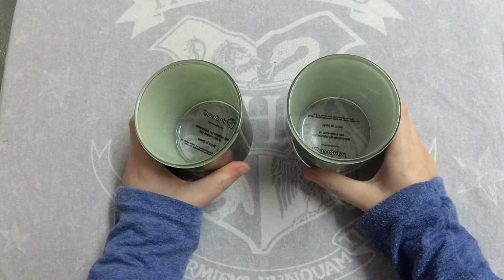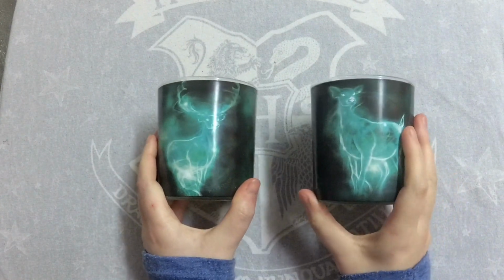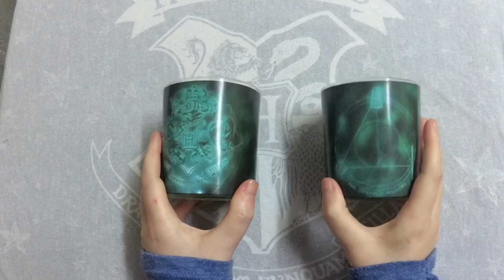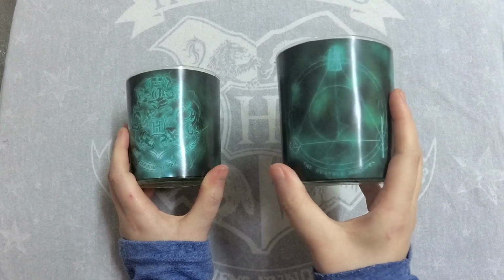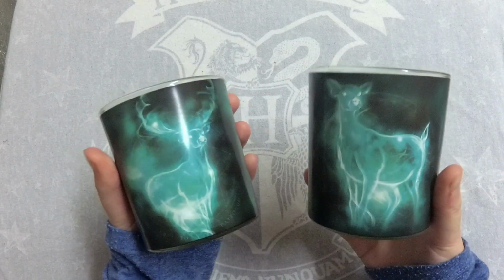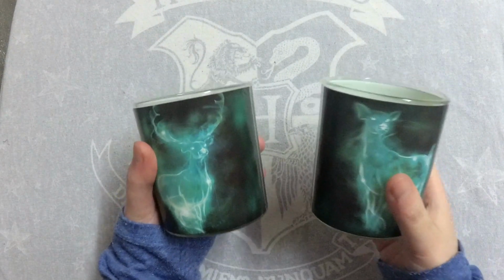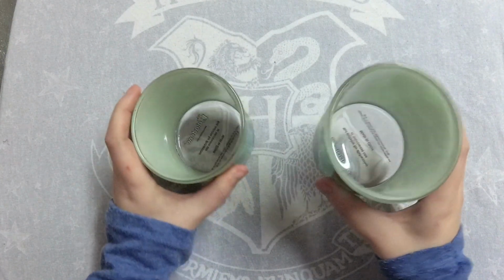Next up is this beautiful set of glasses. As you can see, you've got a stag and a doe, which obviously represents Lily and James Potter. And then on the other side, we've got the Hogwarts crest, and then we've also got the Deathly Hallows symbol on this side. So I love how they're not completely identical, although they're clearly a matching pair, because that kind of gives them each their own identity at the same time as them both being one. The fact that my husband got these for me is just really romantic and sweet. I just think that that's really lovely.